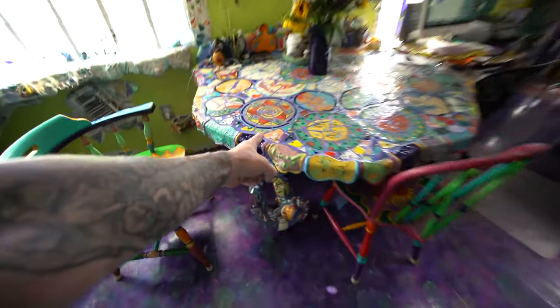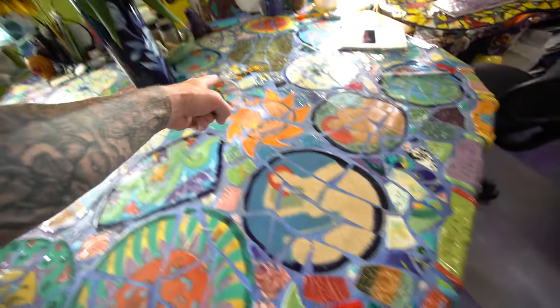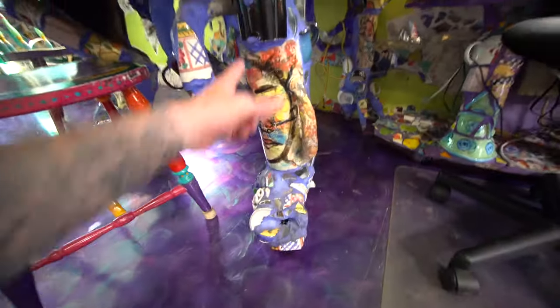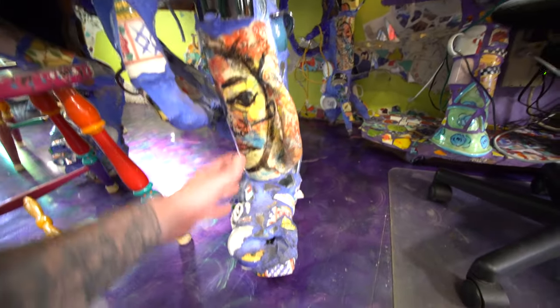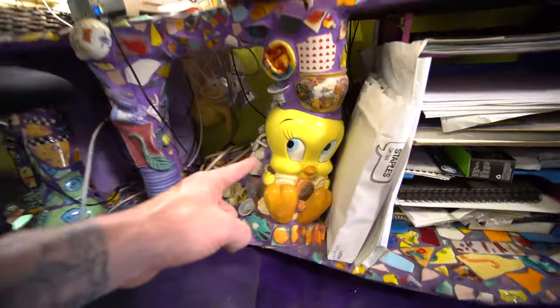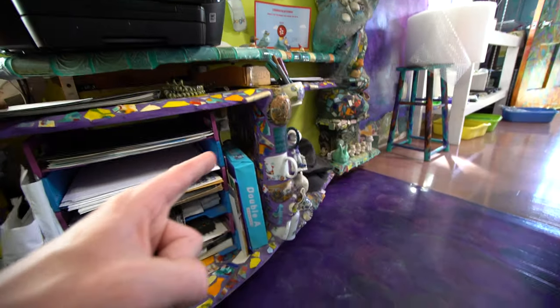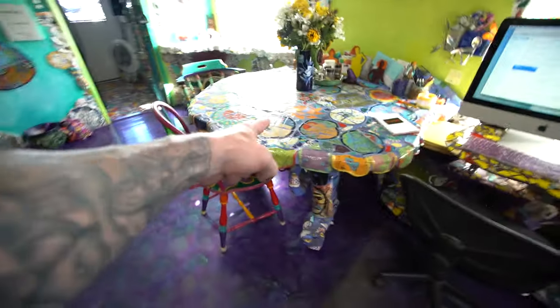Look at their kitchen table, guys. Just completely done in plates. All different types of pieces of mosaic here. Look at that, even the legs. Oh wow, mugs. I love the mugs. I love that they use the mugs. Look at that, all around the sides, even the desk. Wow. Even the desk, it's covered. But I really love this table.